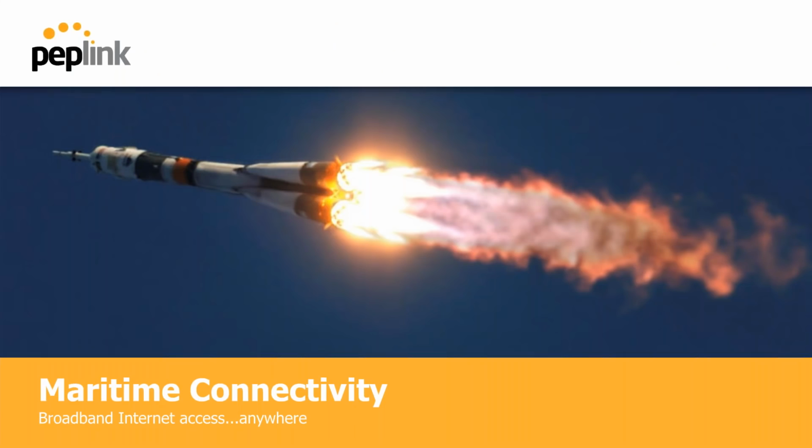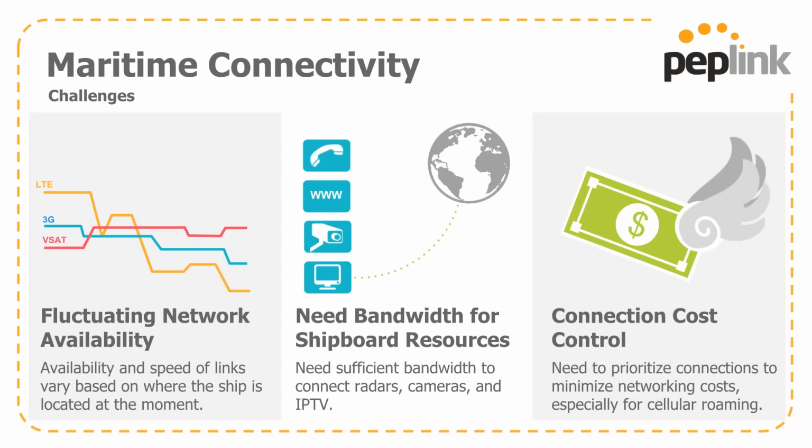Maritime connectivity is another approach that comes into play here. When you're out on the ship, there are a number of challenges. Fluctuating network availability: some connections are simply not going to be available when you're out on the deep water. This can get expensive, and it does bottleneck your internal resources on a variety of levels.